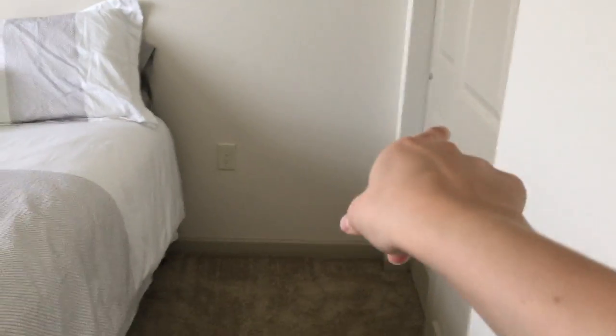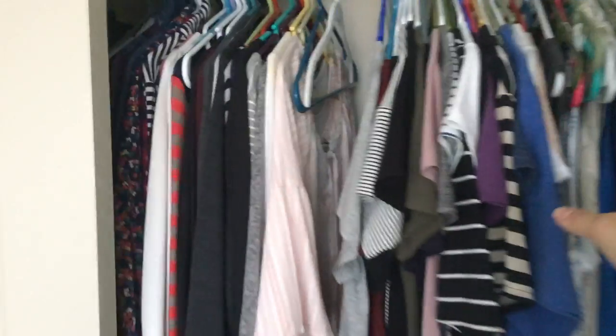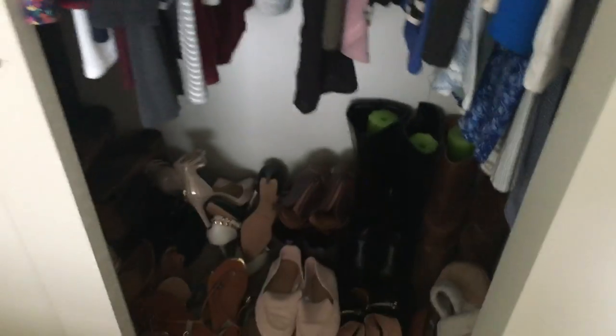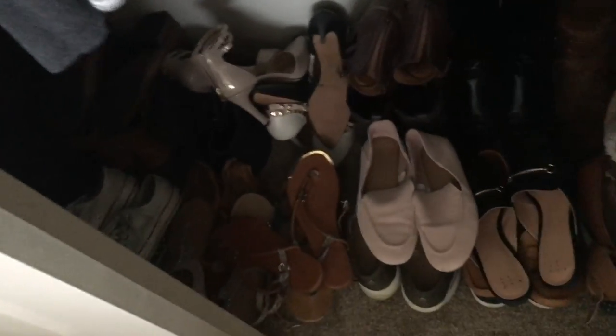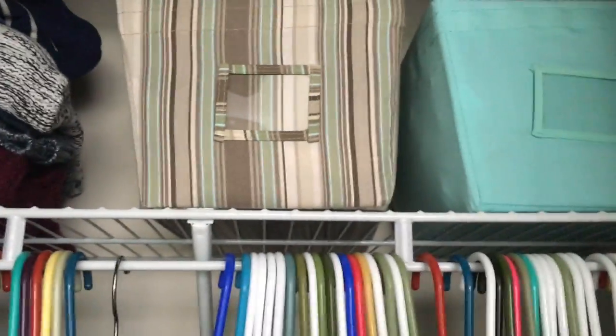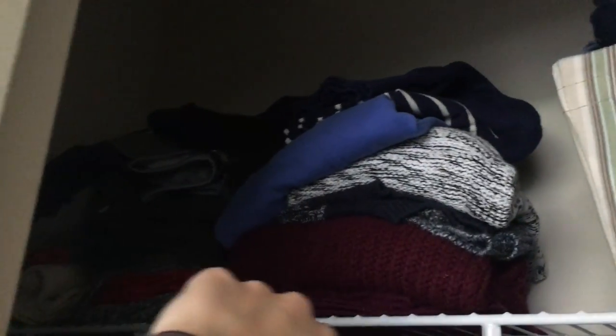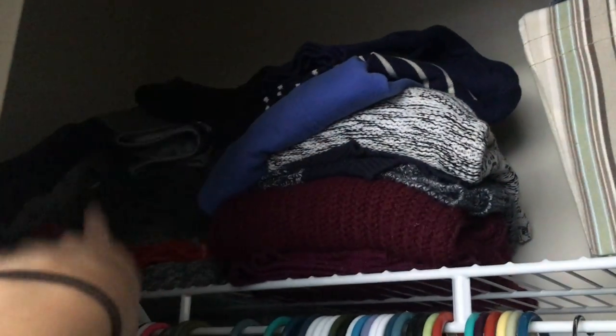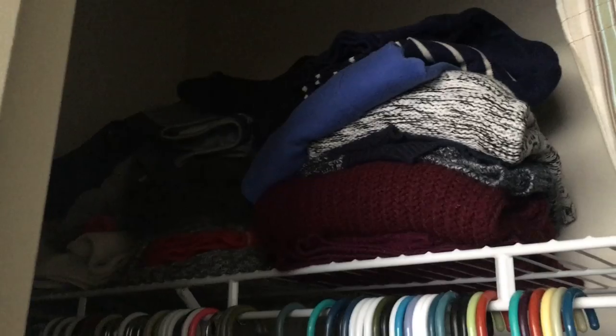So right to my right, when you walk in the door, is my closet. It's just slider doors. And so over here, I have just my everyday casual clothes. And then right down is my shoes. I have a lot of shoes, but I need them, you know? And then up here, I have my winter socks. And then over here, I have some skirts and a pair of sweatpants. I don't wear sweatpants all that often. So then back here, I just have my winter sweaters, and then just some hoodies and stuff.